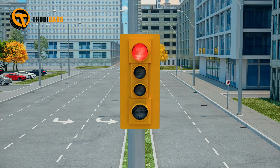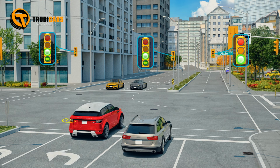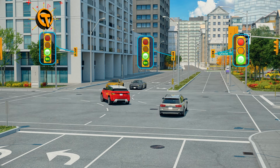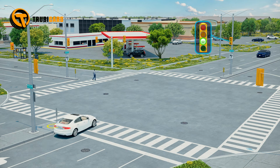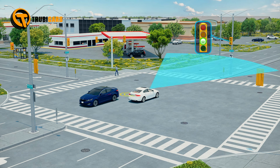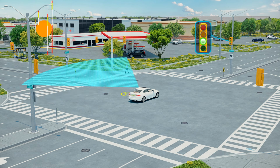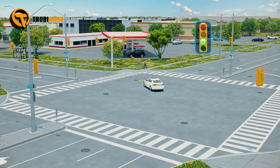In addition to signal lights, there are also turn arrows. Green arrows indicate a protected turn, which means that other traffic stops for you. If there is no arrow, obey the signal light and wait for oncoming traffic to clear before proceeding. After checking the cross traffic and pedestrians have cleared the intersection, you can turn when the light is green.